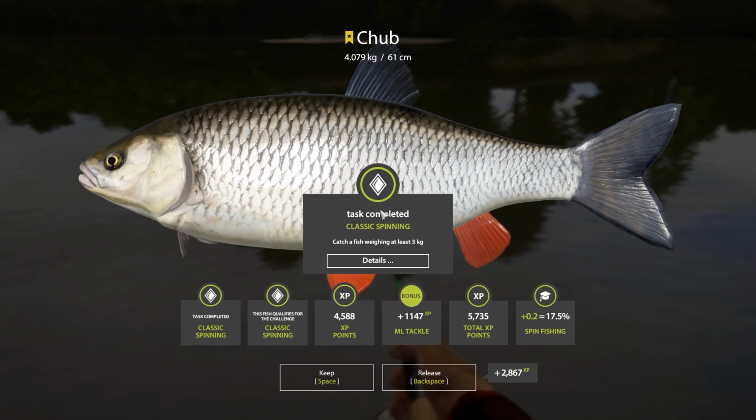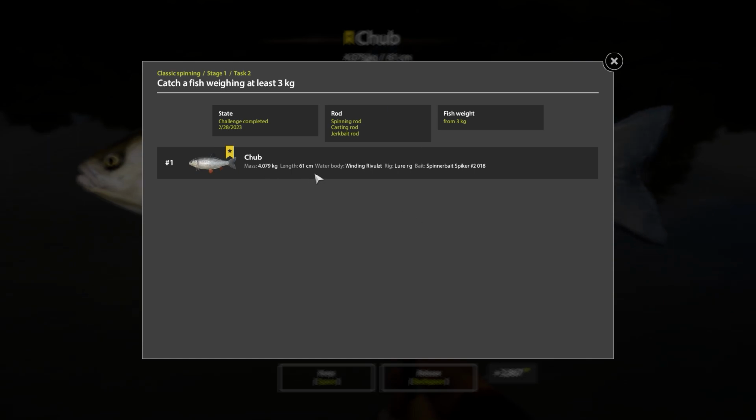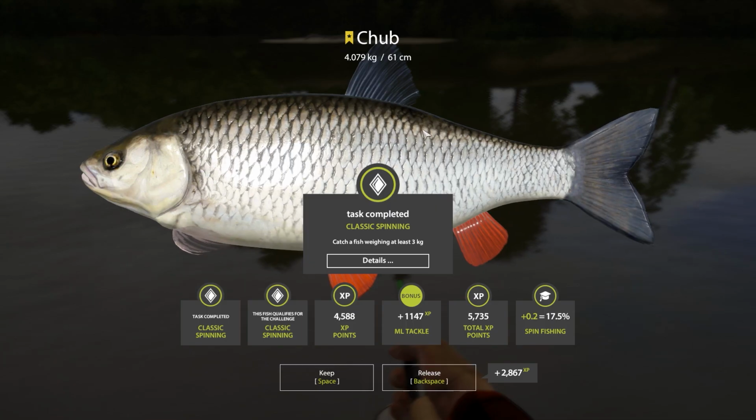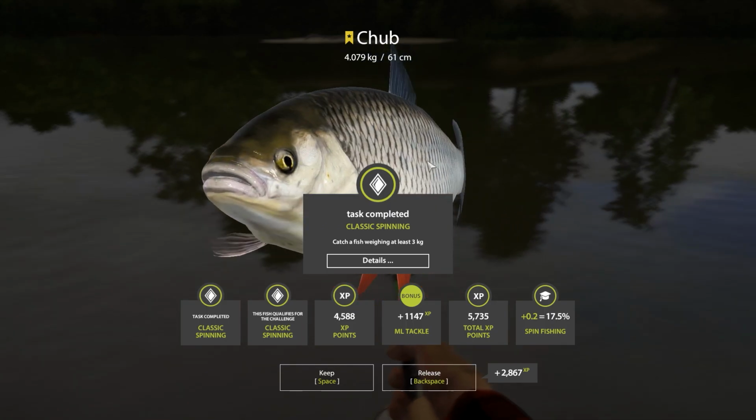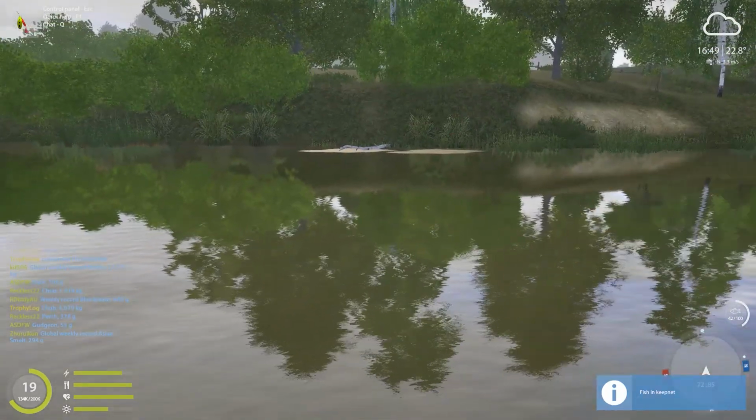4.07 kilos. 4 kilos is the trophy size. No. That is crazy. It took me only 2 days to get it. I was ready to go dry for like a week at least. Oh, that's insane. I think we'll go for another trophy this episode.